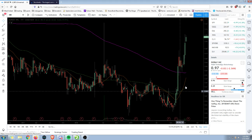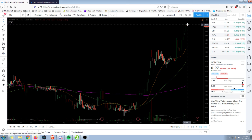These kind of names can continue. They can have very explosive moves, and they can continue climbing for quite a while, depending on what the news is or what it is that changed the outlook on the stock, right? So I hesitate. Usually on these, I'll say, well, you should take profits because it's up very strongly. You're in at 77 cents. Very nice. Okay, so you got in at a decent price.